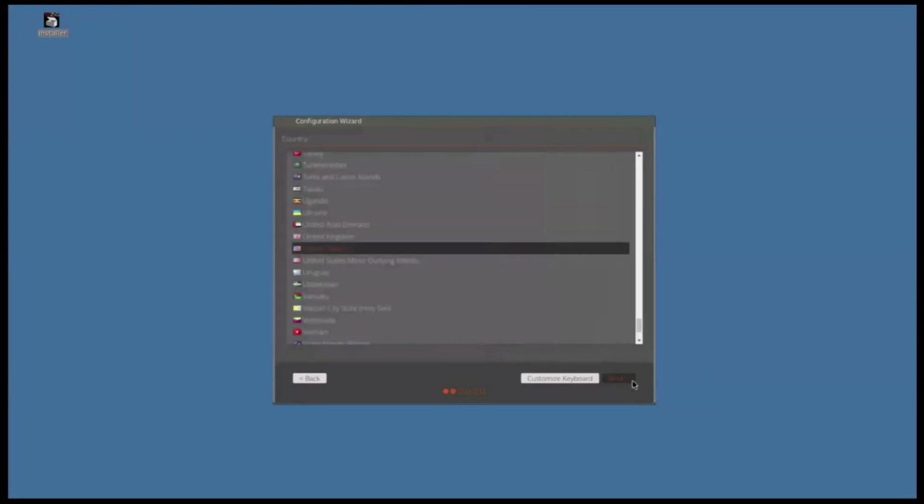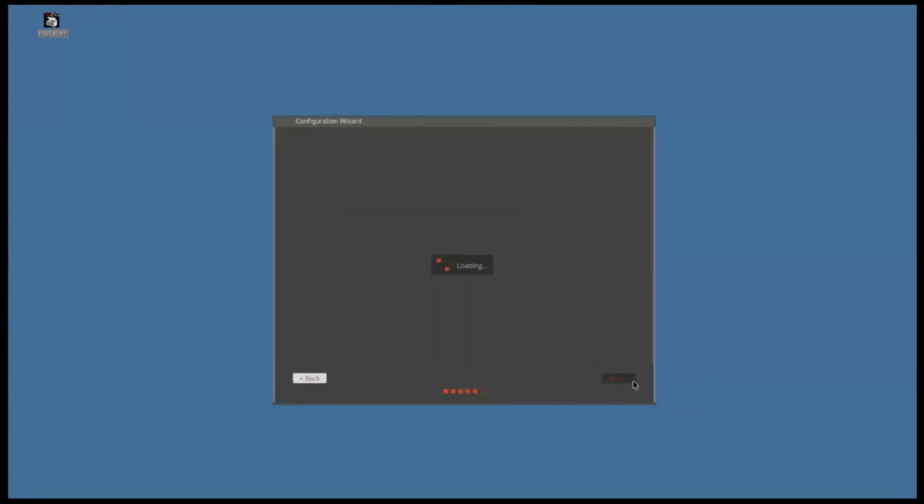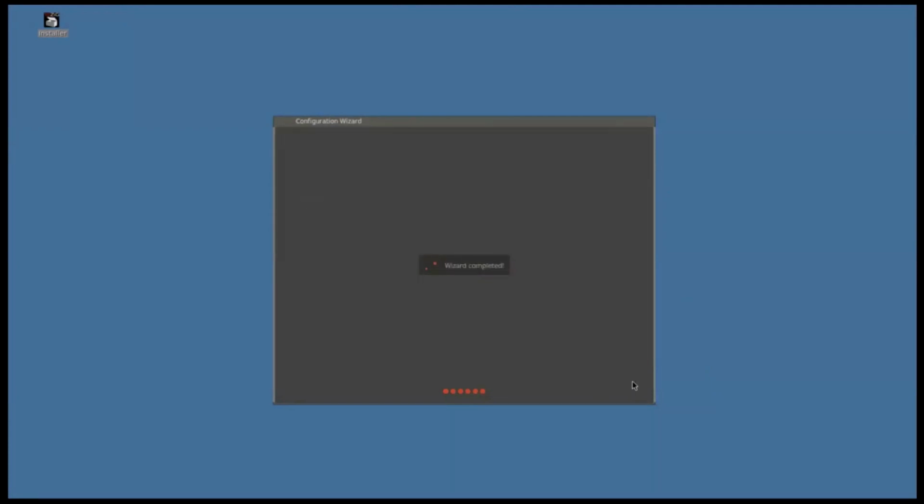Next, we're presented with options to select the country in which we'll be using this repurposed device, and also customize any keyboard specific settings. If we click Next, then we can set the time zone, date, and an NTP server address if we're using one. If we click Next, then the wizard completes and the repurposed desktop is displayed with the shutdown and control panel icons in the bottom left of the screen.